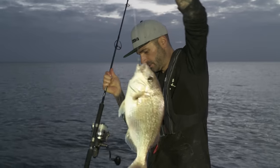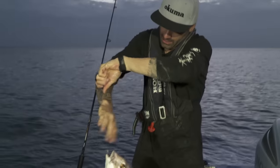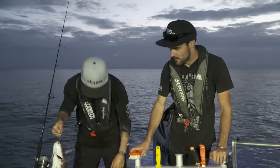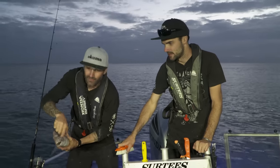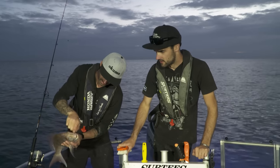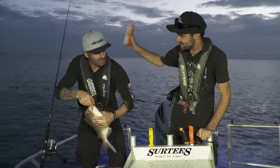Well, it's another one of these guys coming over the decks of the Surtees, and it's been a pretty bloody good day. But it is getting dark, so what do you reckon? Mosey on back? Yeah, mosey on back. Scott's saying, epic session. It's just been fish after fish all day. Haven't really gone off the chew. We've just varied a little bit in size, but sorry, mate, I kind of got you on that one. You did. You definitely did.